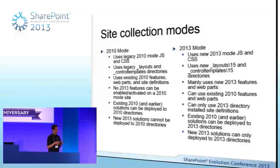2010 solutions or WSP packages can be deployed either in 2010 mode or in 2013 mode. So if your customizations aren't particularly complex, you can deploy those to both the 2010 and the 2013 directories. Things may still work. Obviously test that first. But 2013 solutions can only be deployed to 2013 mode sites. They don't go backwards.